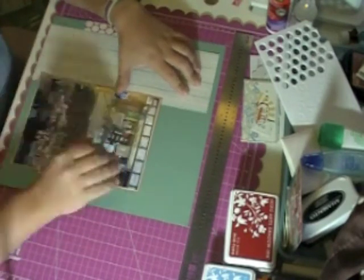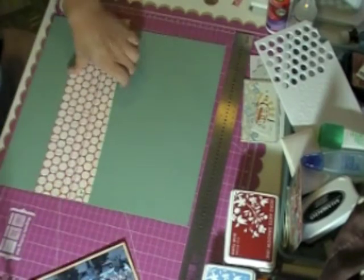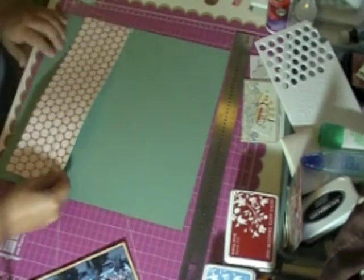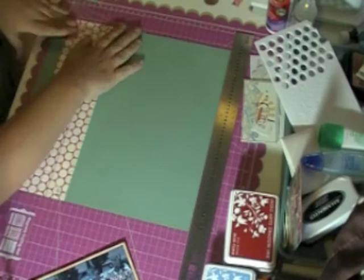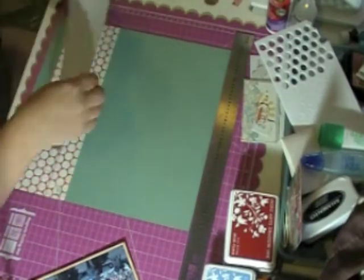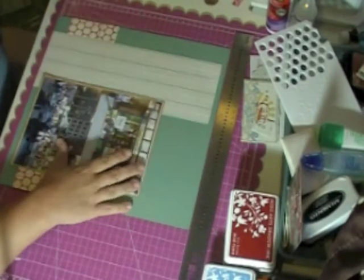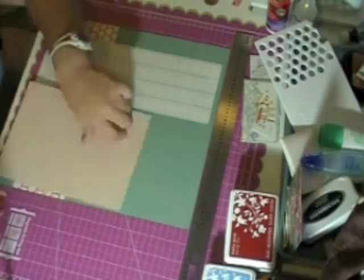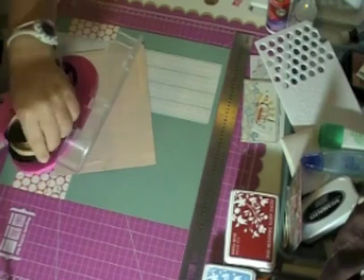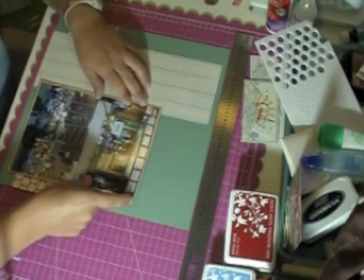So I'm using this teal piece of cardstock. It's kind of almost gray, and that Teresa Collins polka dot scrap to go across my page. And then I think that's a Studio Calico South of Market piece, and it's almost like blue feathers. It's an odd pattern. I'm not very fond of it. However, I'm going to leave that all plain. That's where I'm going to write my story, and I have quite a lot to write about that.